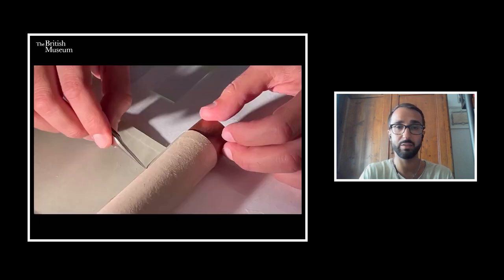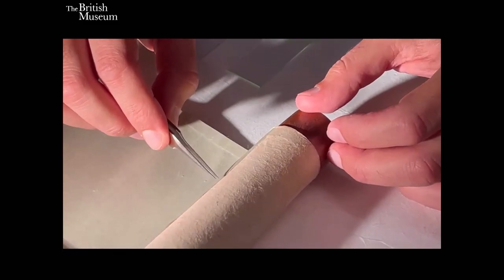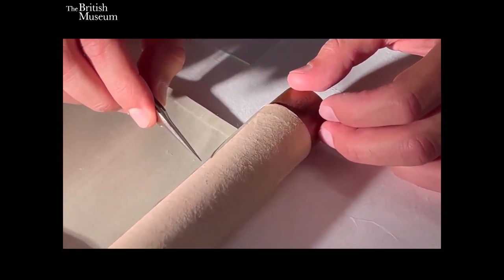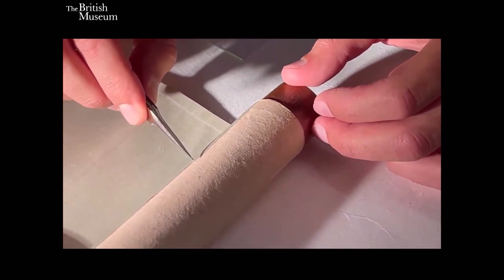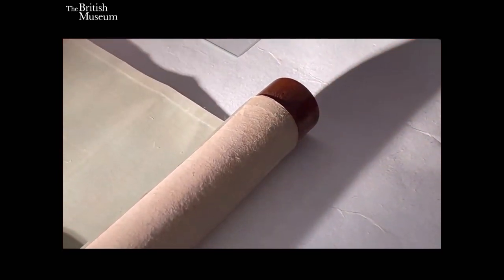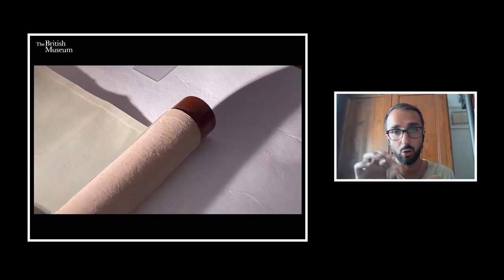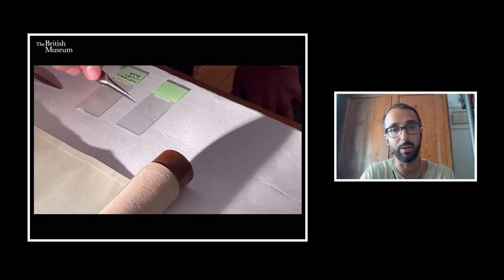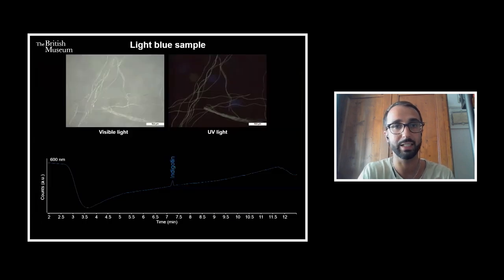And this is another video where the situation is more complex, because here I'm trying to peel off a few silk fibers from the textile border on the front. And I think you saw some of the fibers coming off, and here I'm putting them on the glass slide. And here are some of the results.